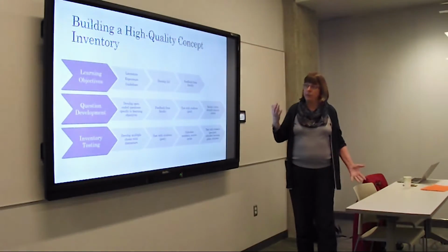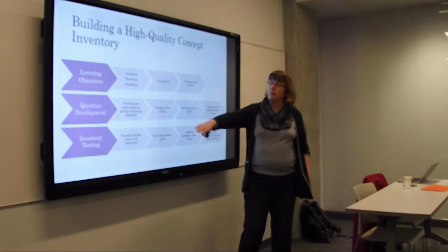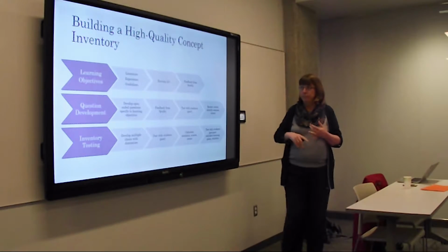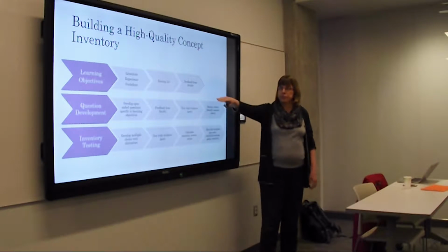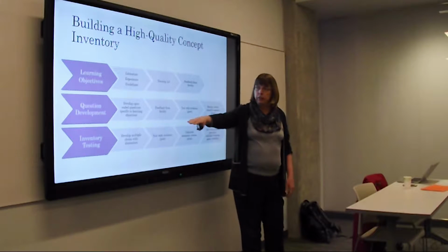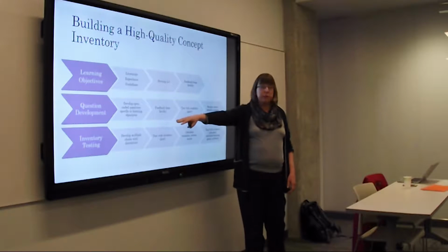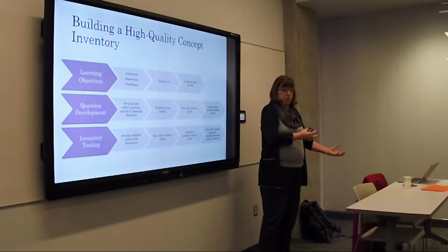Okay. So how do we do this? And there's a lot of things going on here. So you determine the learning objectives. What is it we want them to learn? So you look into the literature, you develop your learning objectives, you get feedback from the faculty. You then develop questions, you develop open-ended questions, you get feedback from the faculty. Do these questions match with how you're teaching it?